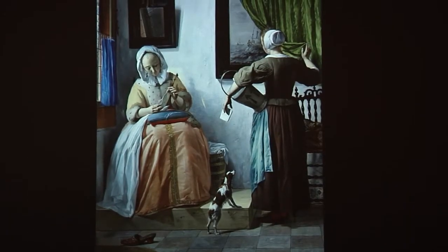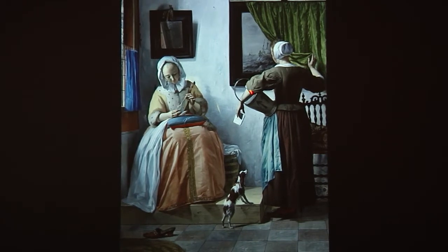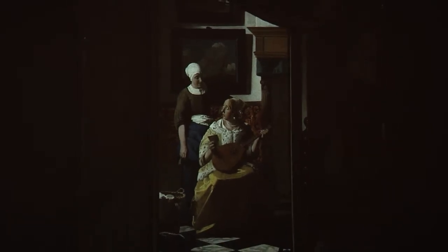Here you see it in better detail. Here the letter, the envelope, and the painting on the wall. Beautiful painting by Gabriel Metsu. This is a painting by Johannes Vermeer called The Love Letter in the Rijksmuseum in Amsterdam.